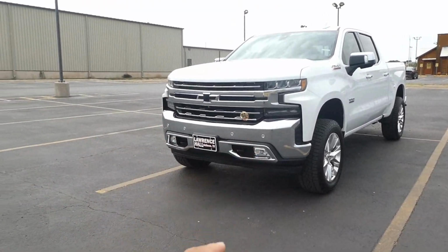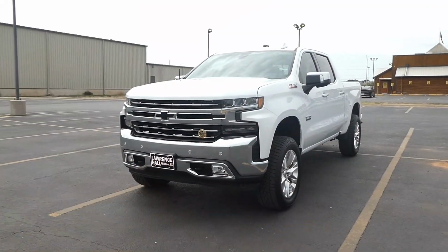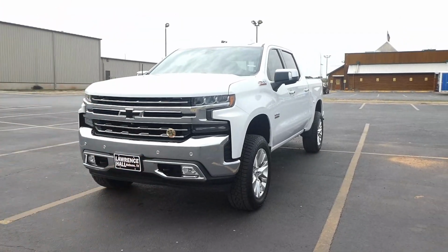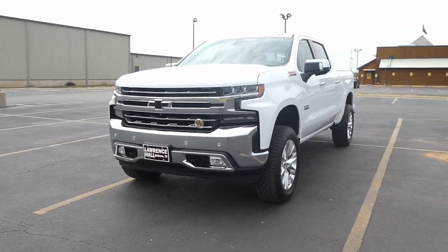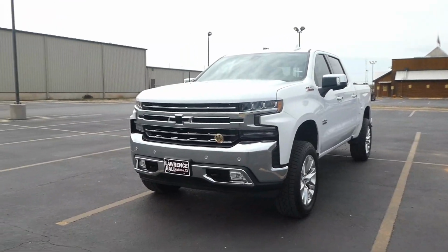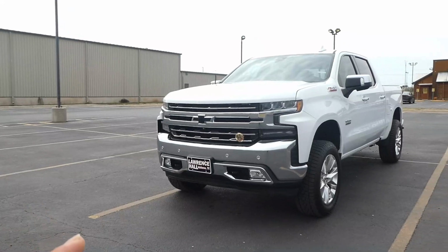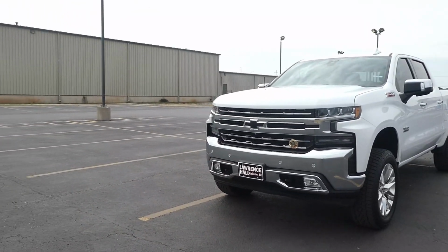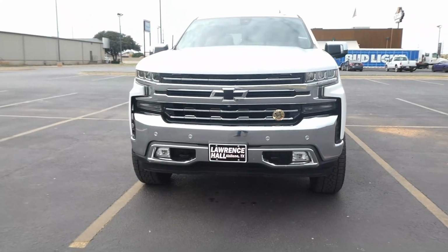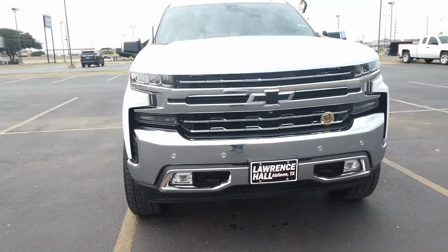The GMCs are really nice, and obviously y'all know that the GMCs and Chevys are pretty much the same thing, just a little bit of differences in appearances, different details and different options for both trucks. But for this year model, for this gen, I fell in love with the Chevys. I don't know why, but I just love how mean the front end looks on these Chevys. I love the GMCs too, don't get me wrong.